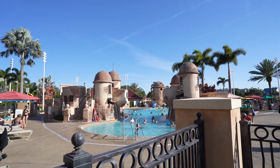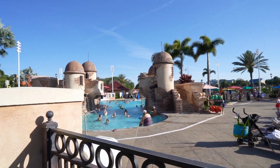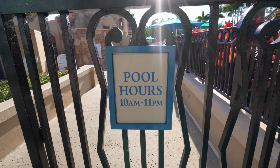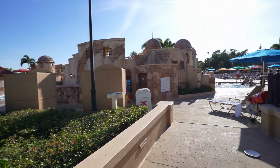And again, you get a lot of good sun exposure here, so if you guys are looking to get a tan, this is the place to be. And I believe there are slides on the other side, so we'll try and show you that in a second as well. Pool hours here are 10 a.m. to 11 p.m. So again, a bit of a later pool, which is always a nice thing. And I think that's pretty standard for the pools here on Disney property.